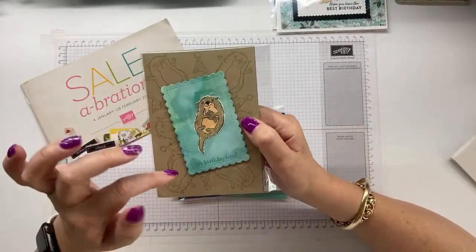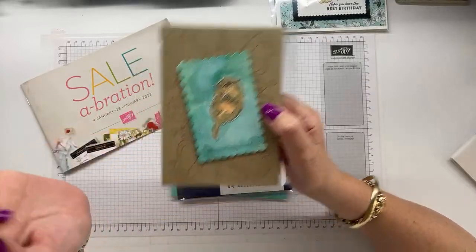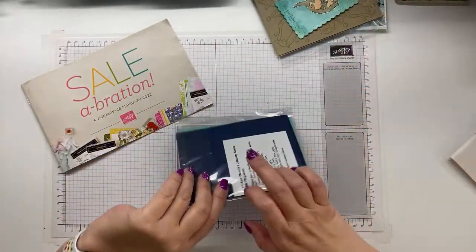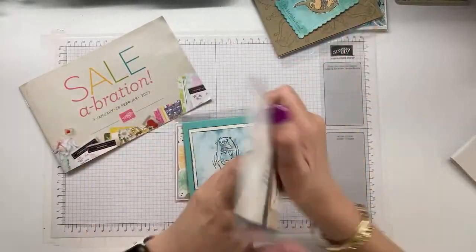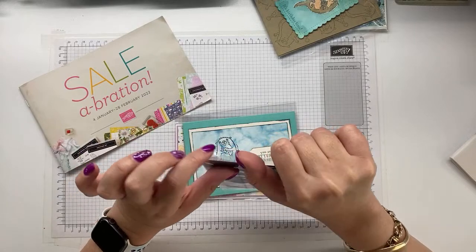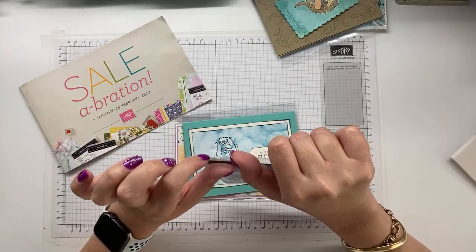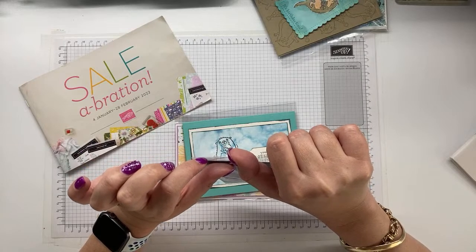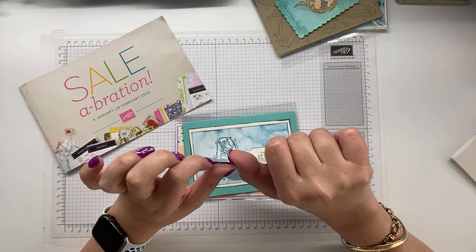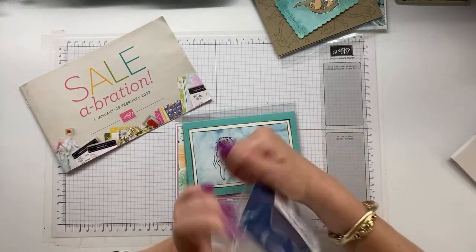So she watercolored the background, die cut it out. She watercolored the otter as well, added that on. This is from Miss Jill Fitzgerald. This one I need to open. So she has mixed in some Celebration product. We're a bit limited. I will get this open. I will get my finger in there. We were a bit limited with what we could use.